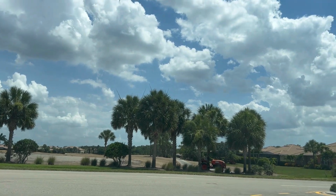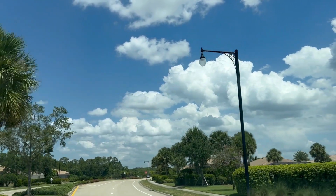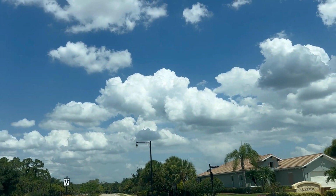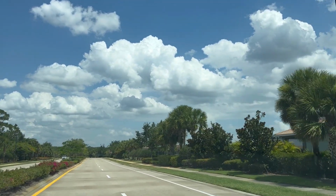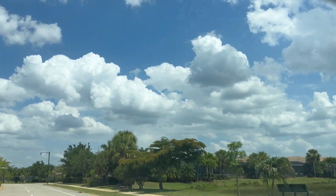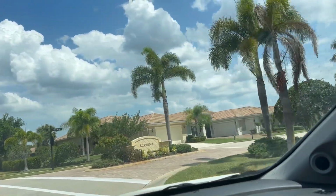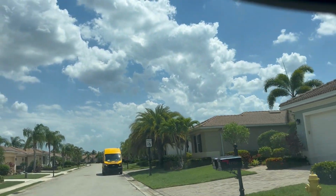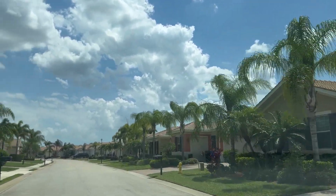Community is a 55 plus community with 2,500 homes approximately in this community. Lots of residents on over 1,000 acres of land in this community. Single family homes.